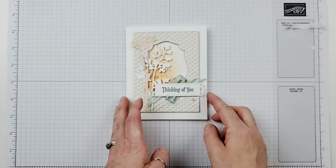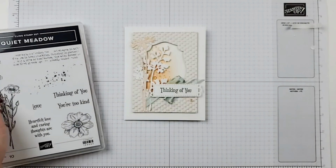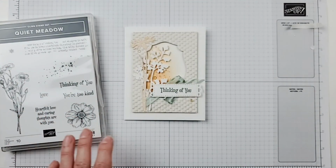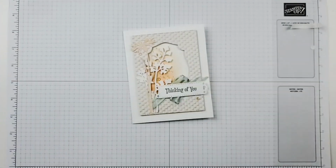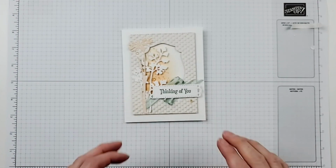So that's the Quiet Meadow bundle. That's coming out in the new catalog. So this is just sort of a taste of the new catalog, and I hope that you guys are getting excited for all that new stuff.